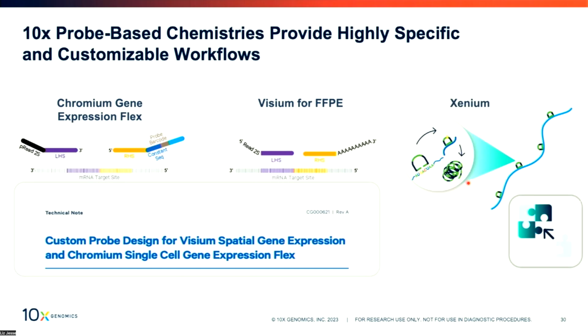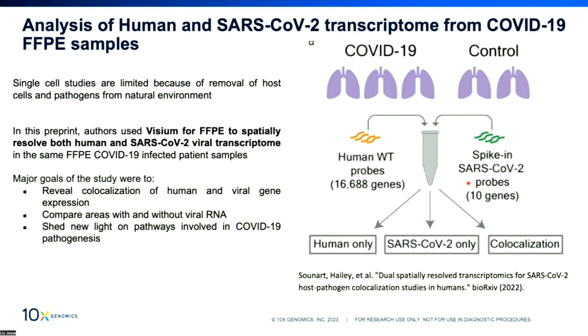We're adding capabilities to do this with our Xenium platform, which I'll touch on very briefly at the end of my talk. But one of the reasons people are doing this is because they want to be able to analyze multiple things on a tissue section. So this is from SciLife.